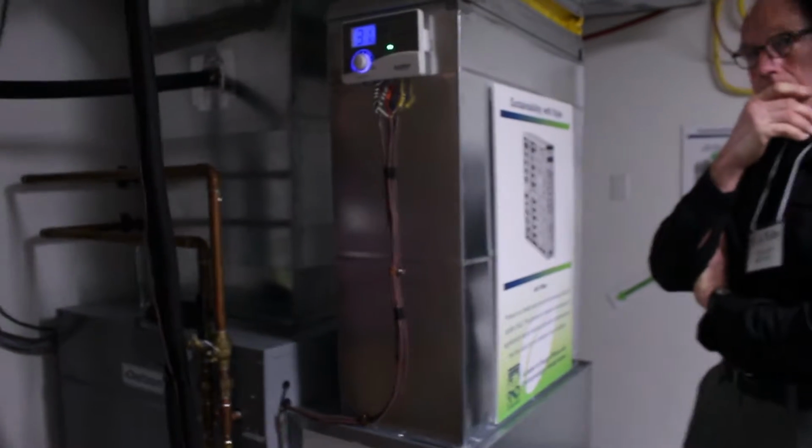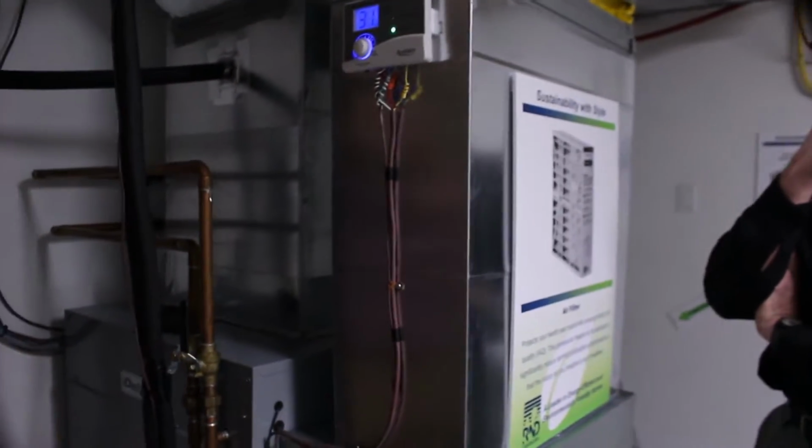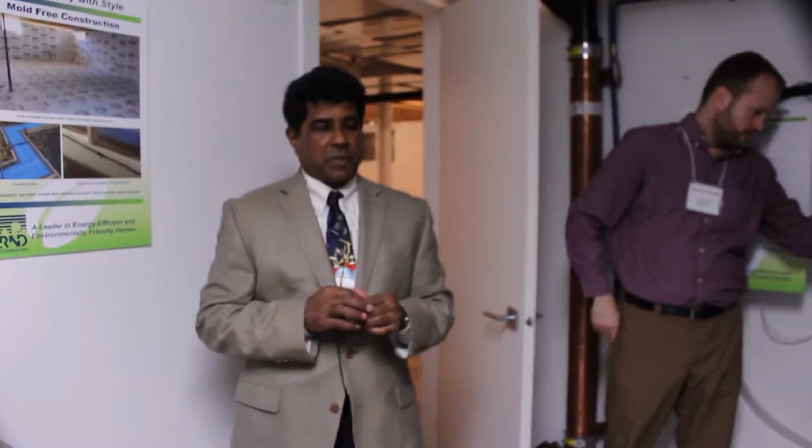Mind you, nobody lives here. At 6 months old, that's when you have the most dust, right? Yeah, when all the paints... that's the original filter. So we really take care of indoor air quality in this house. That's one of the most important factors here.